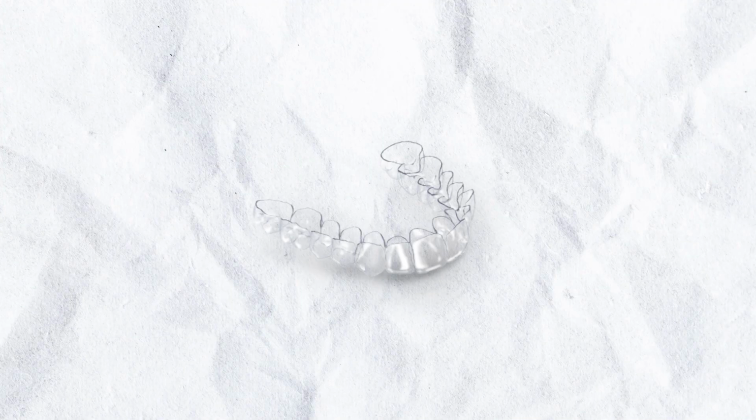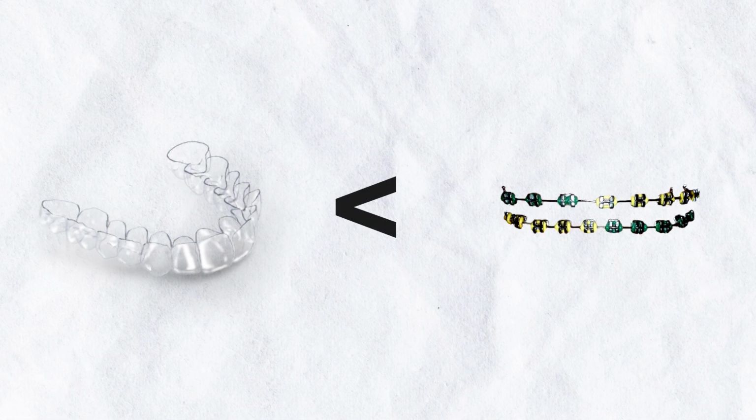So there you go, that's how long it takes to close extraction spaces if you're doing orthodontics. Invisalign could be slightly slower because it's just not quite as strong as braces, but 1 millimeter a month is a good estimate.